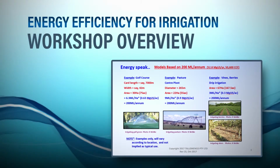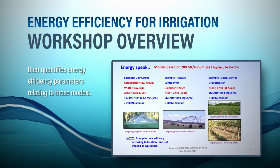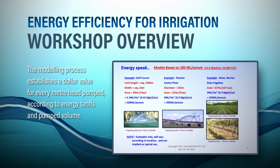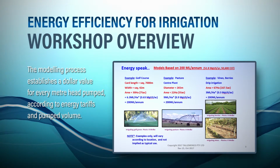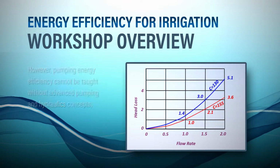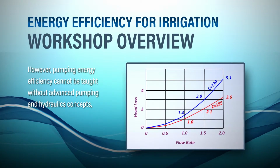The Energy Efficiency for Irrigation workshop establishes irrigation models that the student can relate to, then quantifies energy efficiency parameters relating to those models. The modelling process establishes a dollar value for every metre head pumped according to energy tariffs and pumped volume. The course introduces basic pumping and hydraulic concepts and builds on those to lead the student to the optimum pumping energy efficiency outcome.